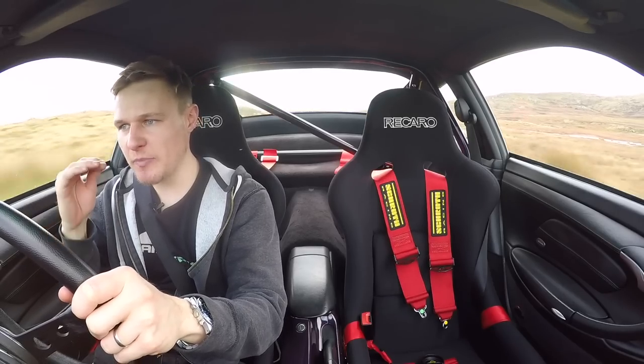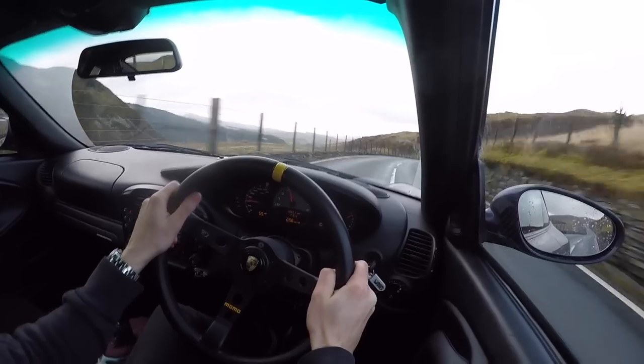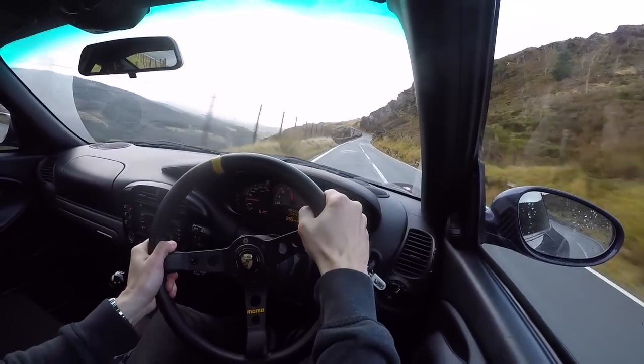The other big, big, big win on this car is the chassis. The spec of the suspension is IBAC hollow anti-roll bars, CSR adjustable lower arms, as well as KW three-way adjustable Clubsports.